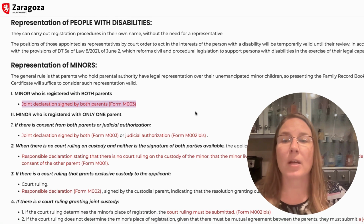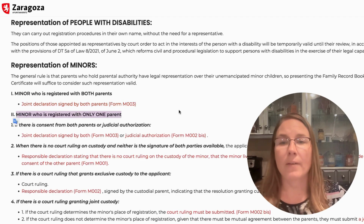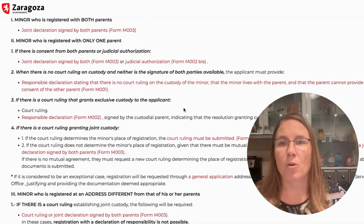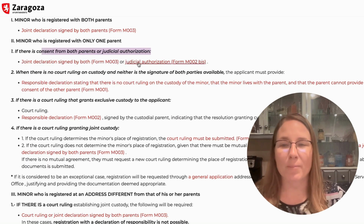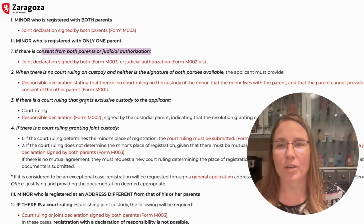And then if there's only one parent in the house, then you have all these different situations. Who do they live with? Who has the court order? Who has the court order for judicial authorization? Okay, both parents are involved in whichever situation that this is.